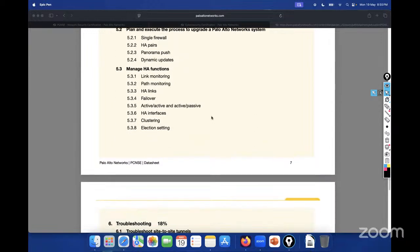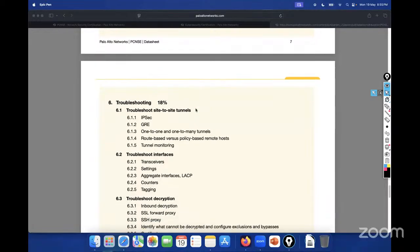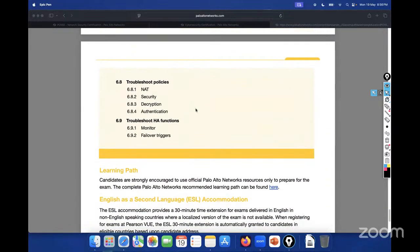Then this is already covered. I'll be covering in high availability the link monitoring, the path monitoring, and when the failover will happen in high availability, which we are going to see. And the last is our troubleshooting part: troubleshooting related to User-ID, troubleshooting related to site-to-site VPN, troubleshooting related to decryption, troubleshooting related to routing, all these things we are going to see. Even the NAT policies and high availability as well, which we are going to cover in this way.